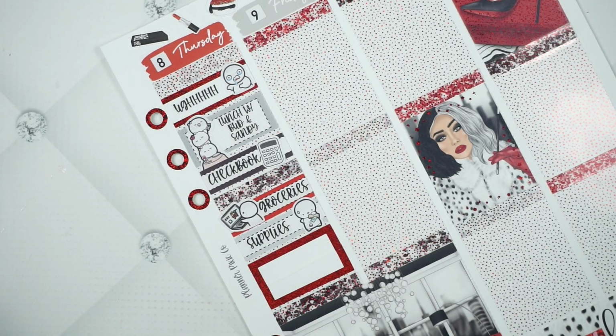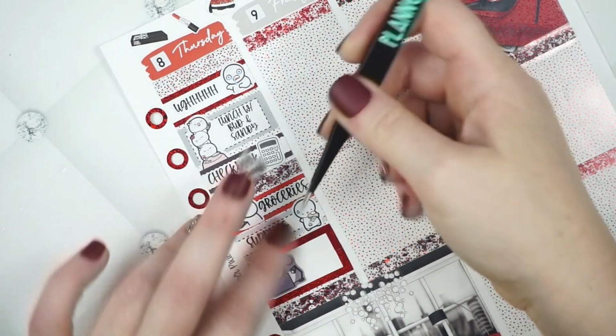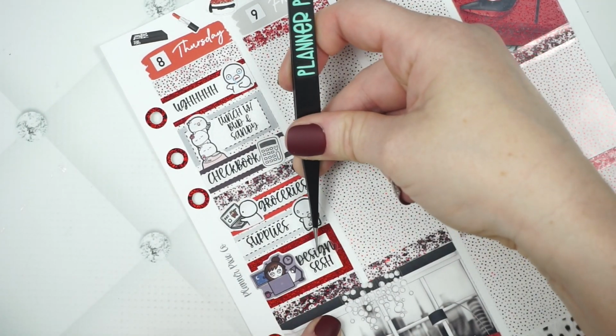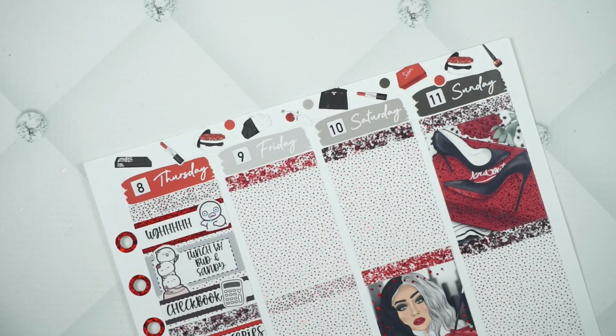And then I just finished the night designing the rest of the evening. This is from Stick With The Plan Co. I just love that sticker, the detail with the little light shining. So cute. Design sesh. All right, for Friday.